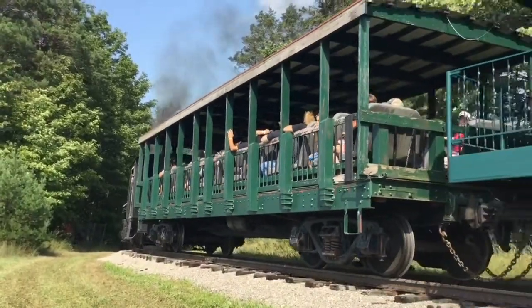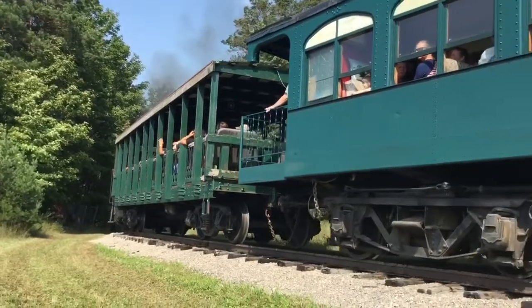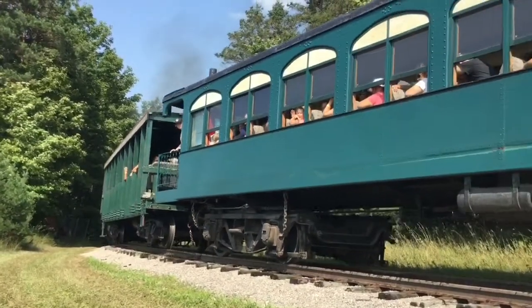And it was a great pleasure getting a chance to film this train from different locations along the loop at the Old Engine Show.